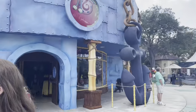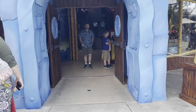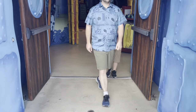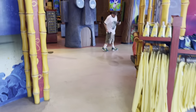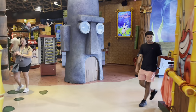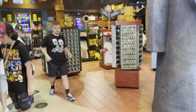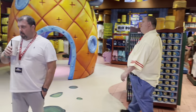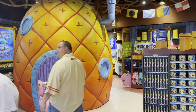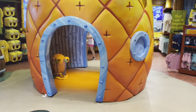We are headed into SpongeBob Square Pants. Excuse us. Squidward's house. You can't go into Squidward's house. And then you have SpongeBob's house with Gary in there. Meow.